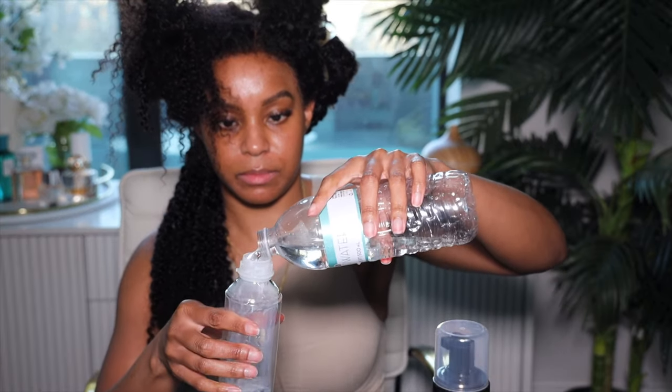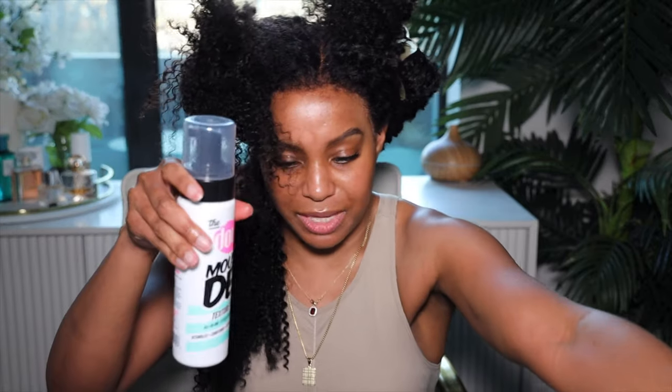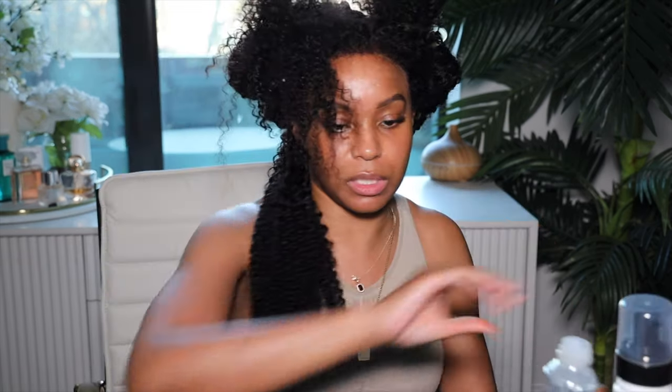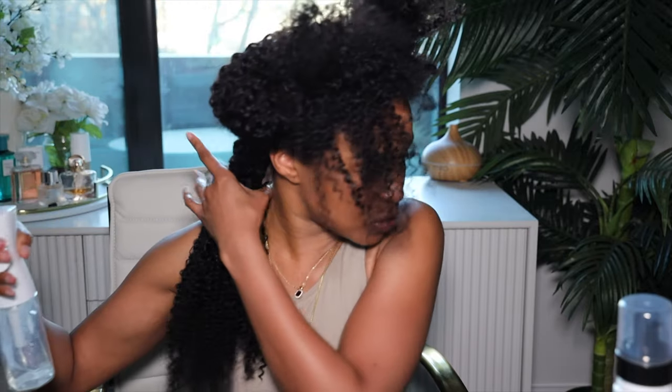I'm gonna take some purified water, because why not? And I'm going to take some of my Mousse Def. It's like 50-50, right? I'm just gonna pour it in here so it can water it down just a bit, because this stuff is thick like cough syrup, baby. Just gonna close this on up. Oh, and I'm gonna mix it. And I'm just gonna spray it into the hair. This could speed up the process just a tad bit, couldn't it? I hope so. Wow, it's been a long time coming, girl.